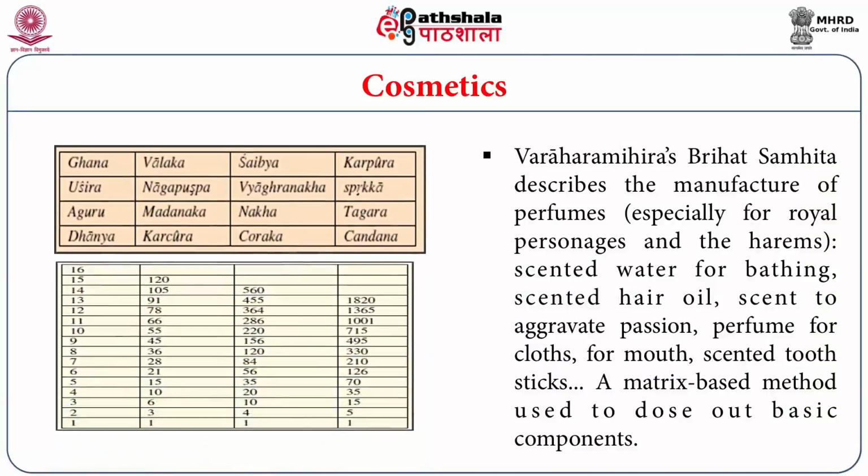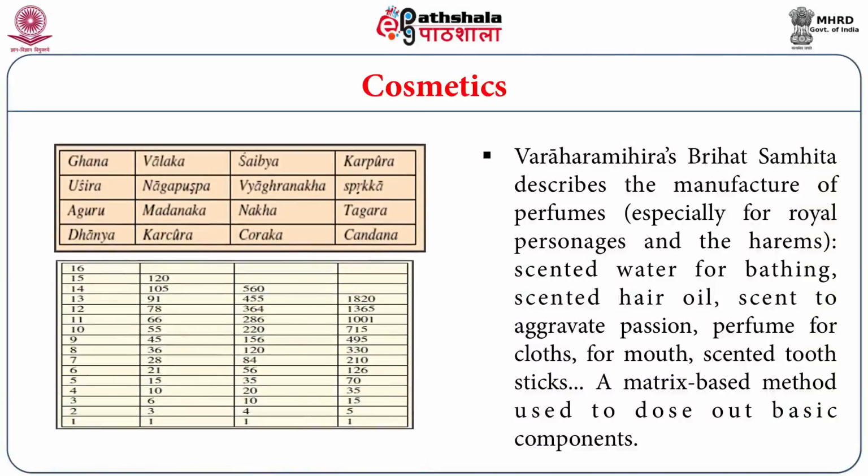Various kinds of cosmetics were also in existence. One literary work, Vidya-mitra, describes the manufacture of perfumes, especially for royal personages and the harems: scented water for bathing, scented hair oil, scent to arouse passion, perfume for clothes, for the mouth, scented toothsticks. All these things were in existence, different types were specified, and different quantities were specified for various occasions. So this kind of highly sophisticated manufacture of cosmetics was also available in the ancient Indian context.